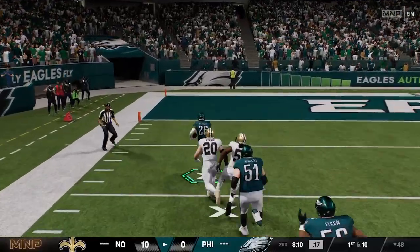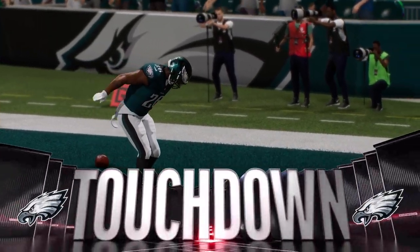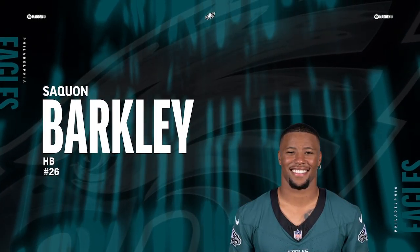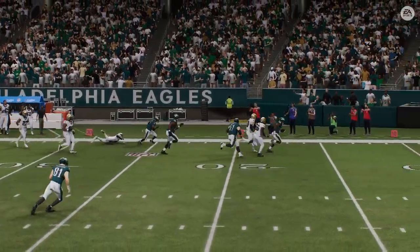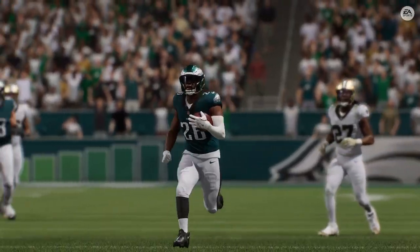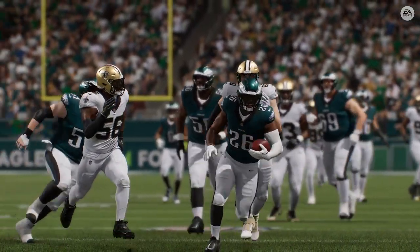He hurdles past him. It's a Philadelphia touchdown! The Eagles start to fight back with their first points of this game. Saquon Barkley, the touchdown. Wow, just sensational speed from the back that time, Brock. He found a seam, got through it, and he was gone.